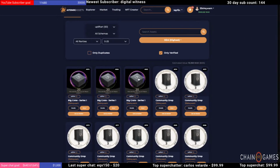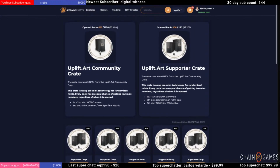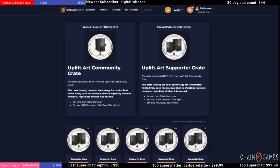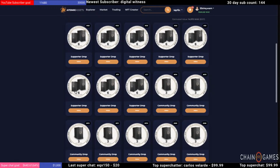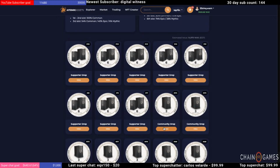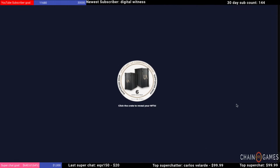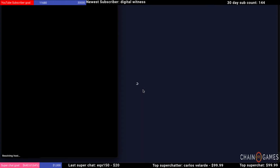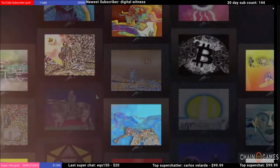So if you pick one of these up on Atomic Hub, or you can head on over to UpLift.Art, I'm going to go ahead and open one of these. Unbox is the top option. It says right here, UpLift Community crate and supporter crate. So I have both, actually. I'm going to unbox one of each, so I can show you the supporter drop, and then the community drop. So here's the supporter drop unbox right there. Click here to reveal your NFTs. So this is one NFT with many NFTs inside it. Yeah, there's 6 in that one.